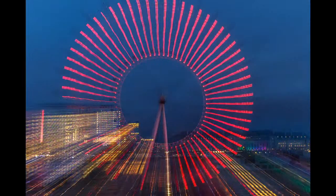Night Eye by Steve Bexon. I zoomed out my lens during a 3-second night exposure of the London Eye, and I liked the resulting effect. I then processed it in Lightroom.